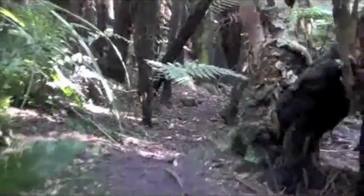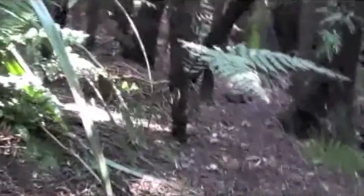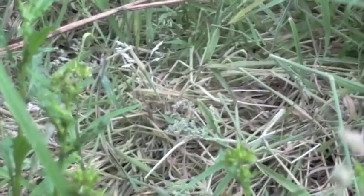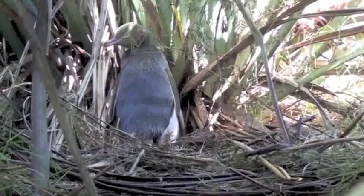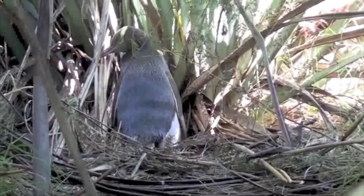On they go, through the forest, through the undergrowth, through dense tree fern and flaxy areas, till they reach their private roosting place. And this is where it spends the night with its long-term partner. Well, once it's found one.